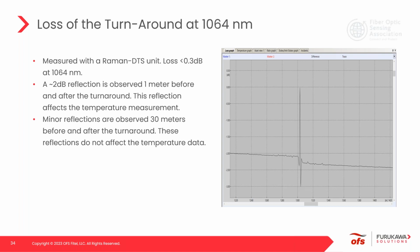Next, measure the loss of a turnaround at 1064 nanometer using a Raman DTS. Here, the x-axis is the distance, y is the intensity. We can see the insertion loss here is less than 0.3 dB, but we see about 2 dB reflection 1 meter before and after the turnaround.